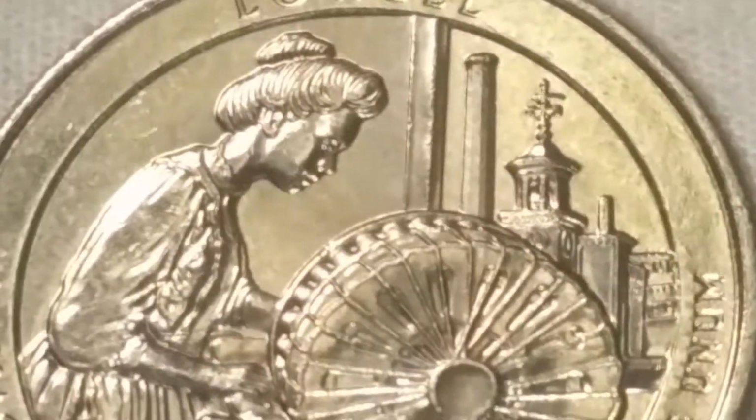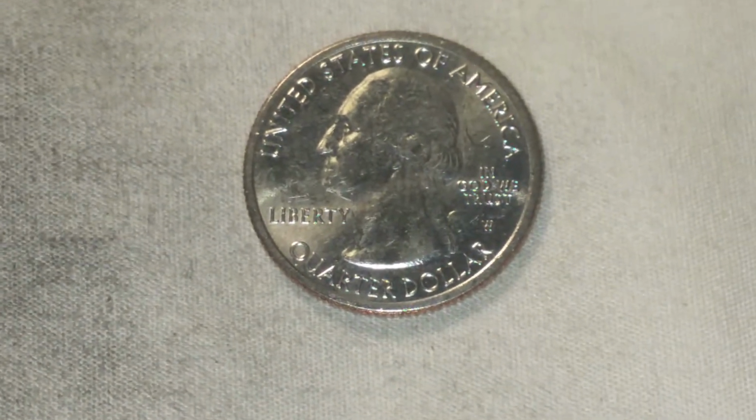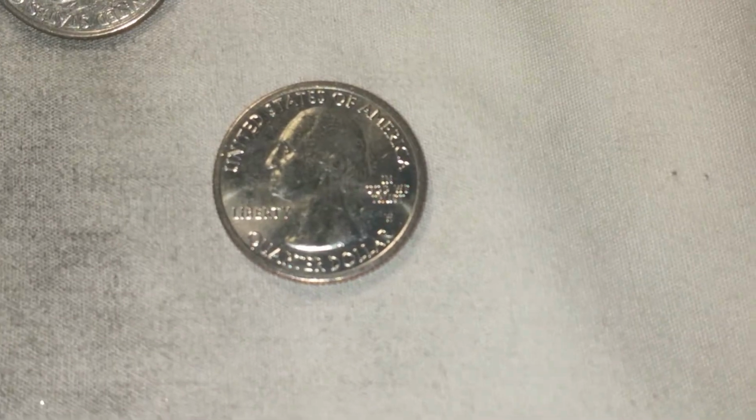Massachusetts, 2019, West Point quarter. Sure glad I was able to pick up one more box.